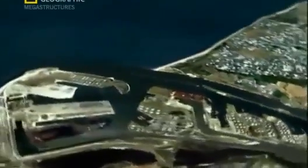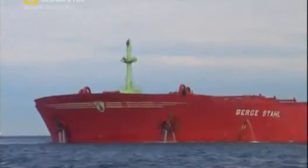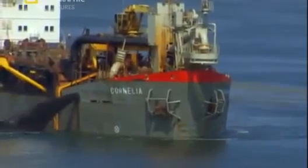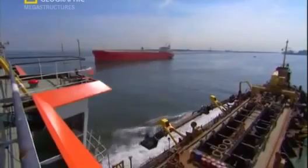Meanwhile, outside the port's entrance, the biggest bulk carrier in the world still battles to squeeze her megadepth through the front door. The Berger Stahl is heading in, and the port is ready for her. The channel entrance has been dredged to the required 24 meters, a mere 1 meter deeper than the Stahl's gargantuan hull.